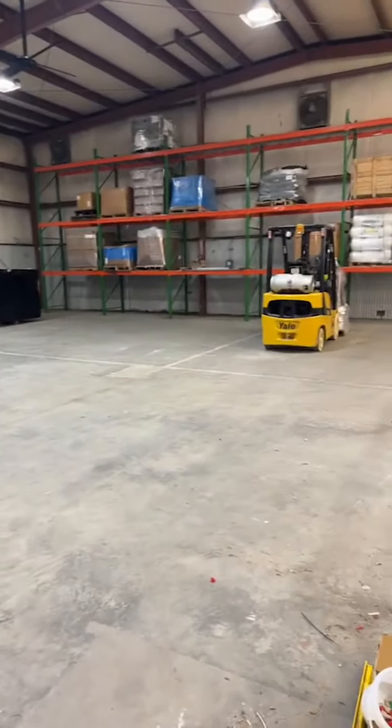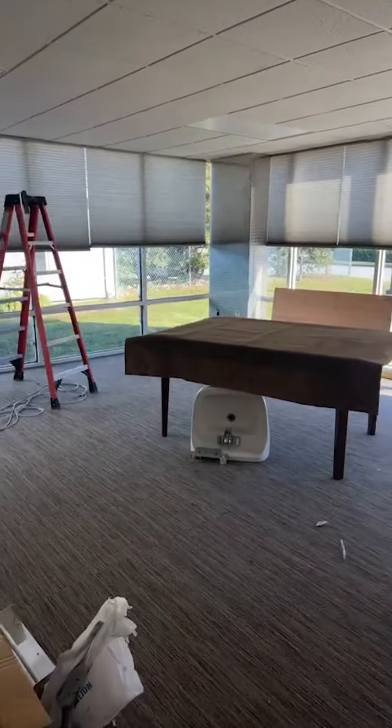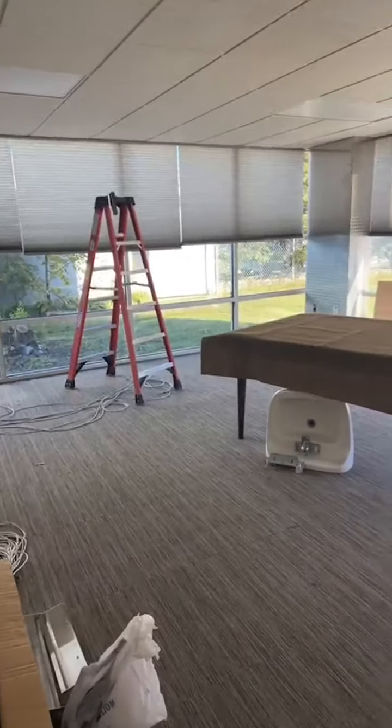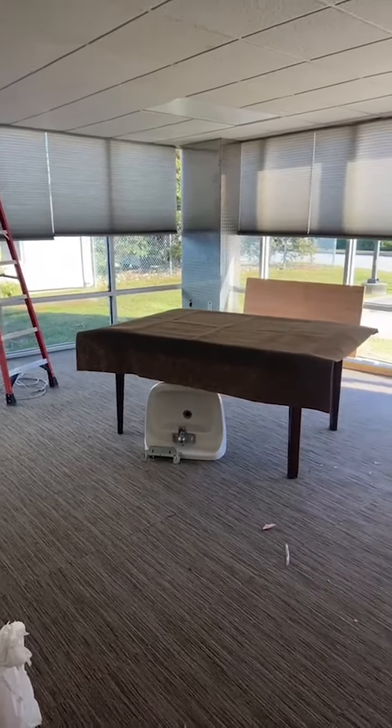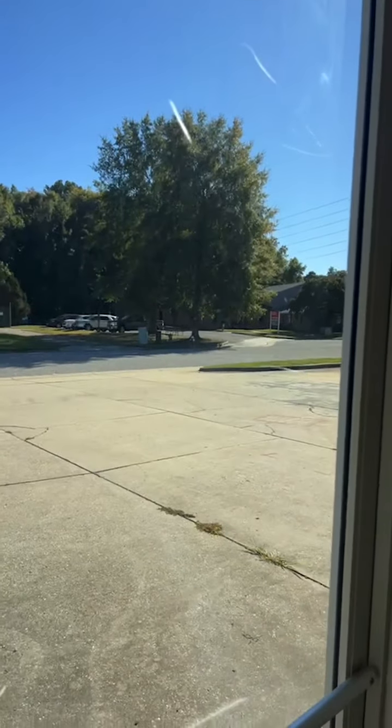So this is the big warehouse fulfillment. And then this is the warehouse office. This is just another restroom. And this will be where the big printers are, storage, HVAC. There'll be a conference table, a couple of desks in here, and we'll look across the street, right? And over there, behind those trees, is our other building that'll be rented after we move.